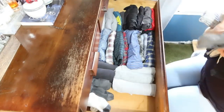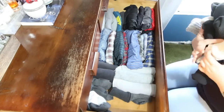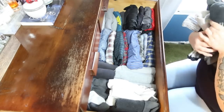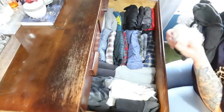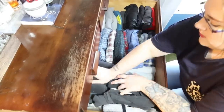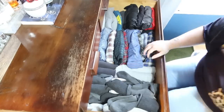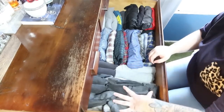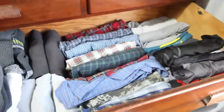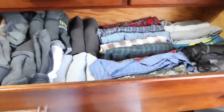Y'all know this dresser was packed full of stuff, and I only pulled out a few things, and everything was able to go back in there smooth and able to shut easily. So we're going to do that. We're going to shut it so y'all can see how it just closes so easily. Let me know the method you use for folding your clothes. I think it would be interesting to know how we all do things.